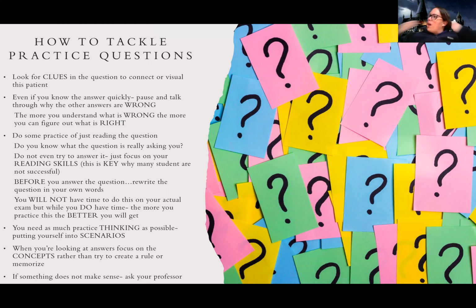So in other words, it's great to know, hey, insulin aspart, I need to feed them within 15 minutes. Cool. It's great that you know that. But how about the other answers? Which ones do those apply for? If you know why the answers are wrong or really understand it, that just shows how much more you can apply it to other situations as well.